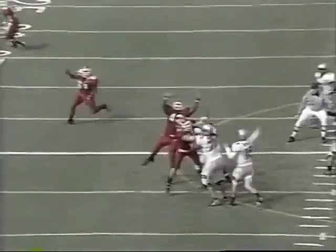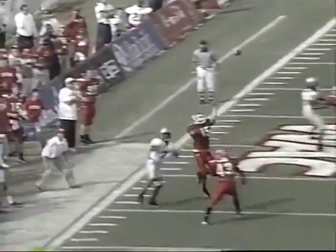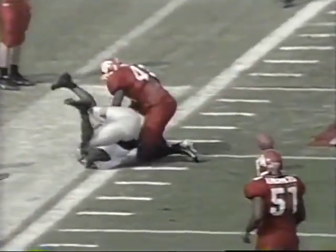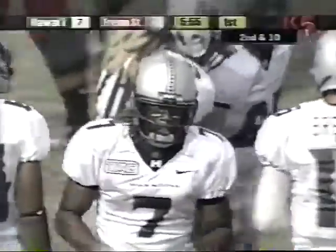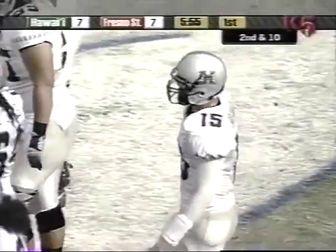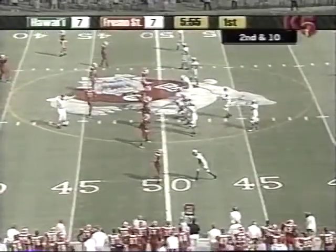It was a little bit scary, like you said, but Devon Bess does a nice job of getting up there and almost came down with it, but he's got the sideline to contend with, plus he's looking back into a high sun and a high sky here in Fresno. It is hazy and overcast, so it's not an easy catch to look up into that bright skyline.